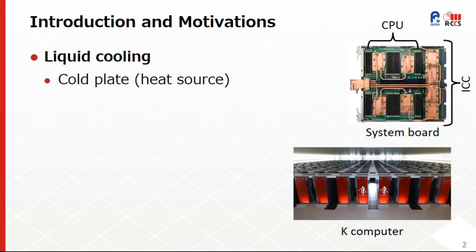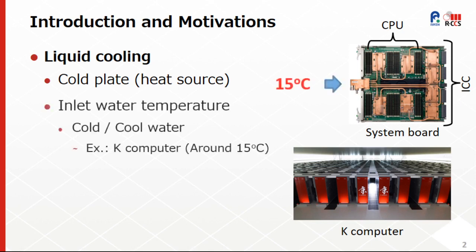It is well known that liquid cooling has been widely adopted on modern HPC and data centers, and although there are different approaches, here we will focus on those using cold plates which are attached to the heat sources such as CPU and ICC, as shown in the K-computer example on the right side. The already decommissioned K-computer used inlet water temperature around 15 degrees Celsius to meet the operational requirements.